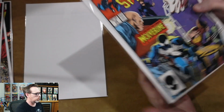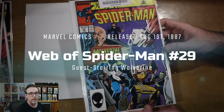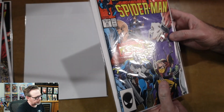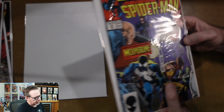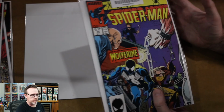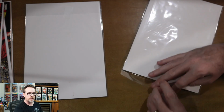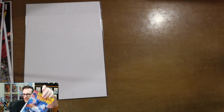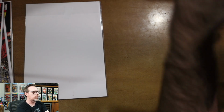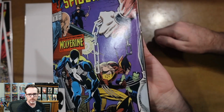Next book is Web of Spider-Man 29. I love this book. I love the tie-in with Spider-Man versus Wolverine, one of my all-time favorite original comic books that I used to carry everywhere. And I absolutely loved that this was like a crossover with that book. Web of Spider-Man specifically, kind of considered a third-tier Spider-Man title at the time, and really just enjoyed the fact that they were giving some attention and recognition to the title and having a star character like Wolverine appear in this book. But specifically, this issue is going to be tough.